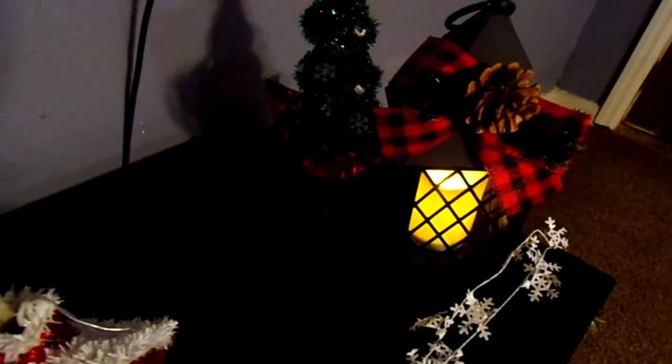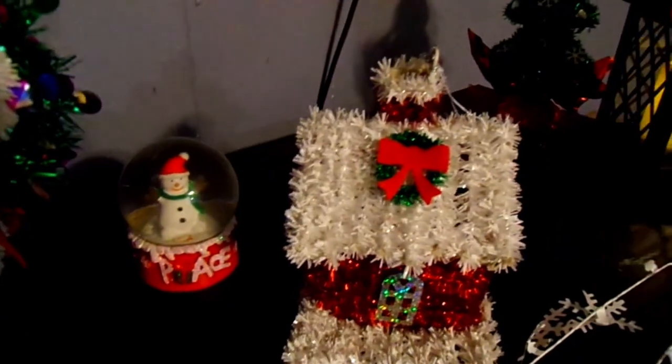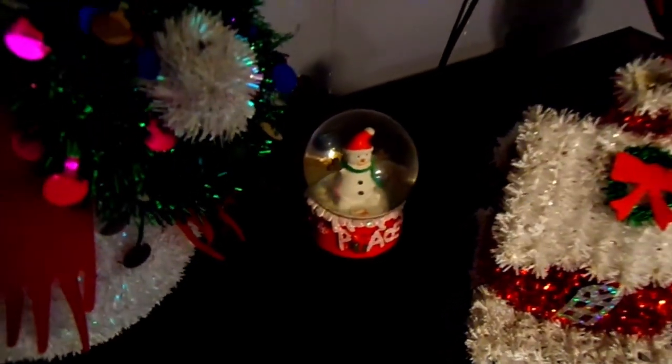First I have these lanterns. They were $5 a piece. They light up, they're battery operated. And then I have these houses like this. They were $1 a piece. They're pretty much ornaments to hang on the tree, but I used them to sit up here. I have these snow globes right here. I got these last year from Dollar Tree, and I kept them for this year. And I love snow globes. I love, love, love snow globes.